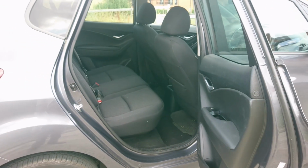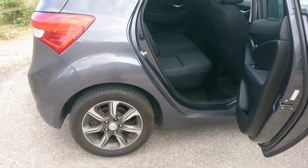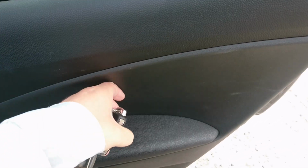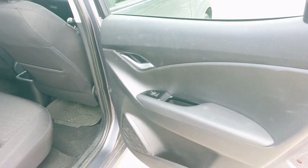Incredibly easy to get in and out. As you can see, we've got some nice diamond cut alloy wheels on this car as well. Materials aren't, you know, possibly the plushest. I would prefer a little bit of fabric in here rather than hard plastic, but they are better than the first generation i20.